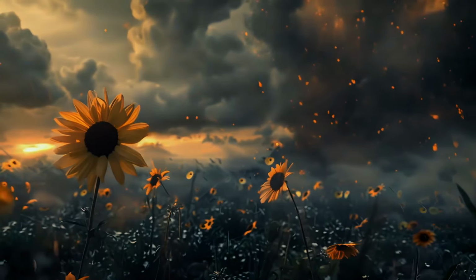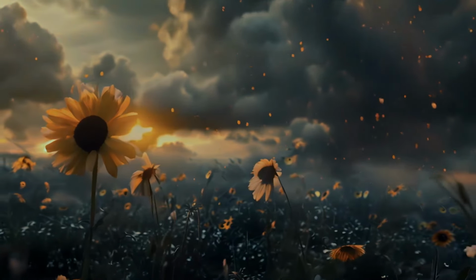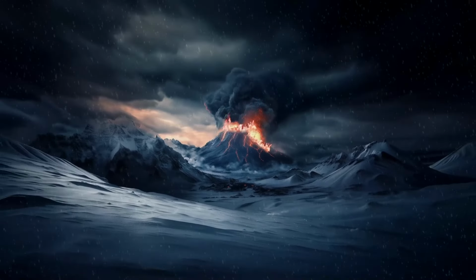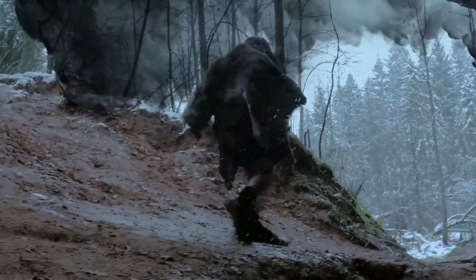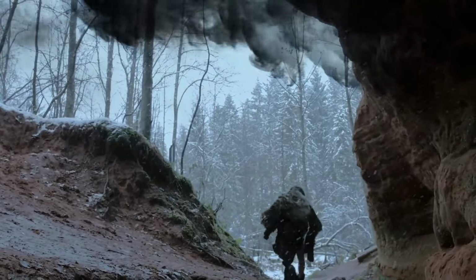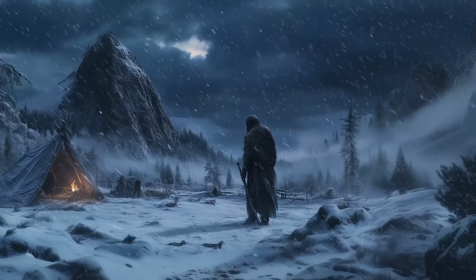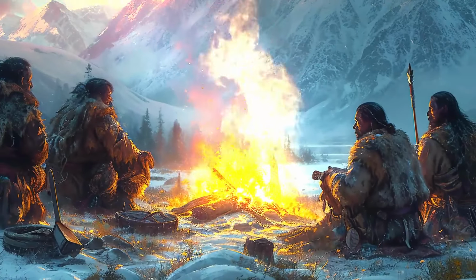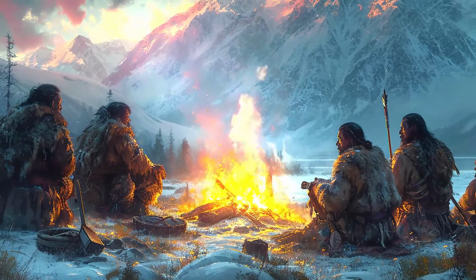All the ash and gases shot up into the air and blocked some of the sunlight. It caused a volcanic winter that lasted about 6 to 10 years. Some scientists think this eruption might have even affected early humans. Around the time Toba erupted, the human population took a sharp dip, and there were far fewer people. Some say this is why all modern humans come from a small group of survivors.